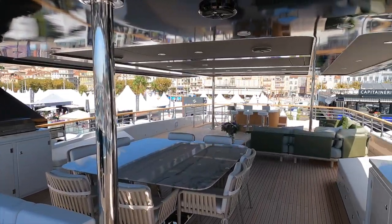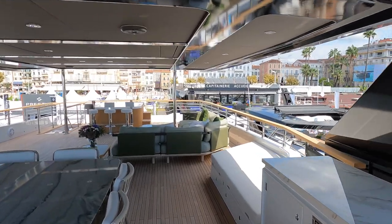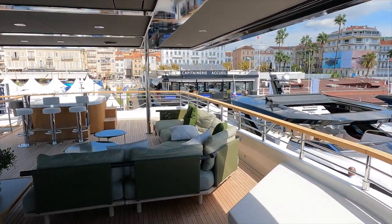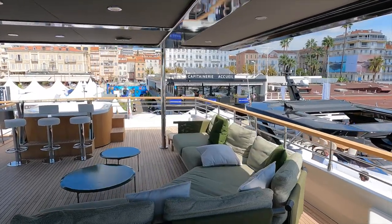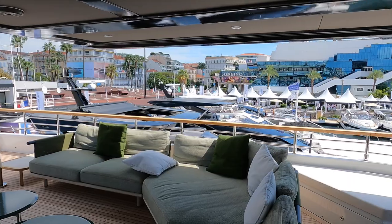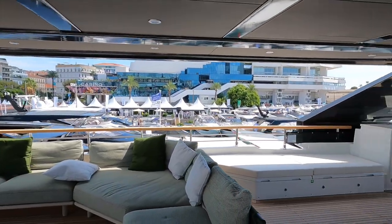The huge, sturdy hardtop on the flybridge provides excellent shade for when you want to have a little bit of respite from the sun. But what do you think of this fantastic and incredibly spacious area? Let me know in the comments.